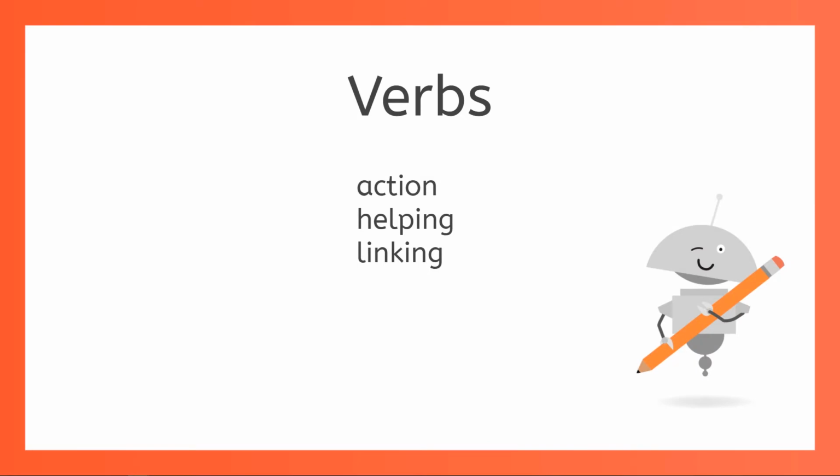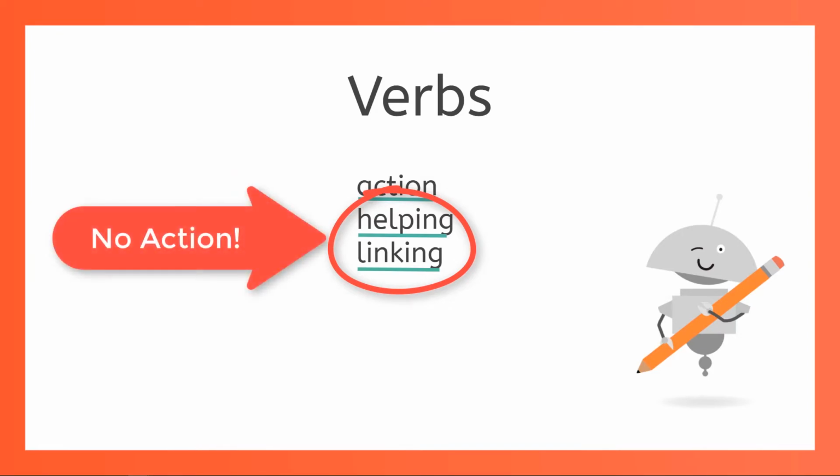You already know about verbs that are used to express an action, but there are two other kinds of verbs as well. They are called helping and linking. Helping verbs and linking verbs do not show action, but they are important parts of many sentences. Let's take a look at all three kinds of verbs.